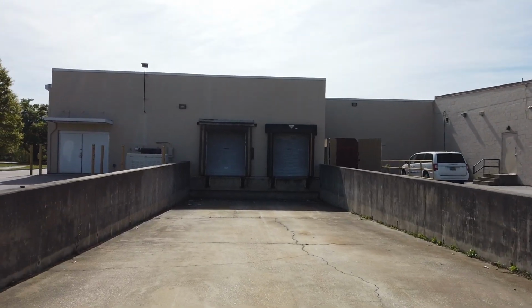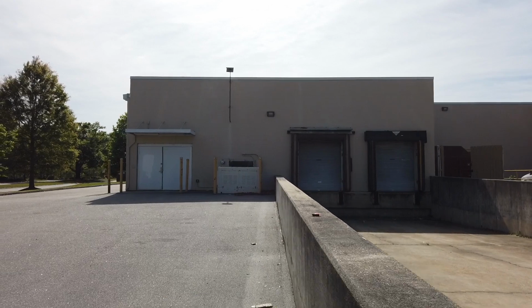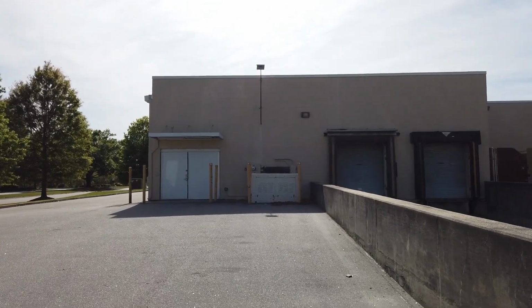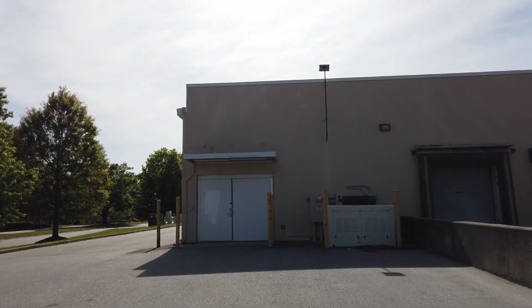Now, here we are in the back of the property. You'll see the enclosed area where obviously stock would come in on tractor trailers. And then take a look at those two doors. And I want to talk a little bit as we're walking around here.